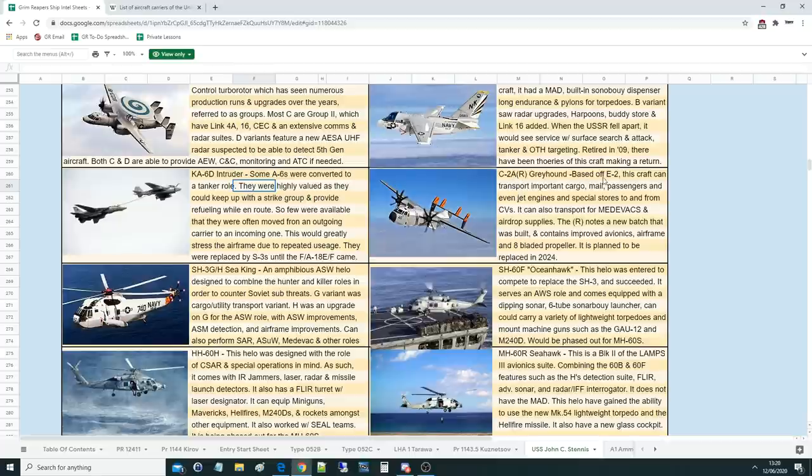C-2A(R) Greyhound, based off the E-2. Don't know this plane. This craft can transport important cargo, mail, passengers, and even jet engines and special stores to and from CVs. It can also transport for medevacs and airdrop supplies. The R notes a new batch that was built and contains improved avionics, airframe, and an 8-bladed propeller. It is planned to be replaced in 2024.